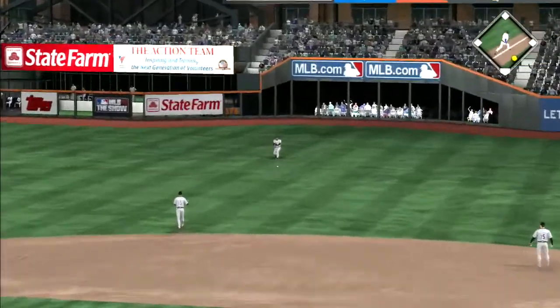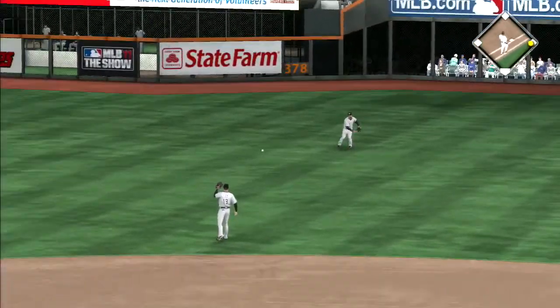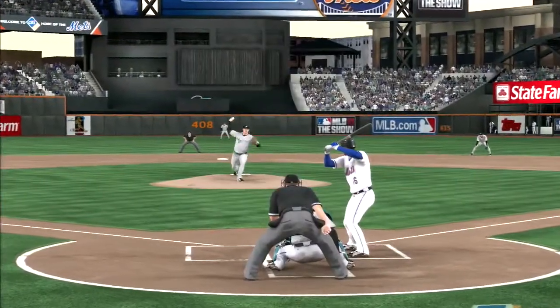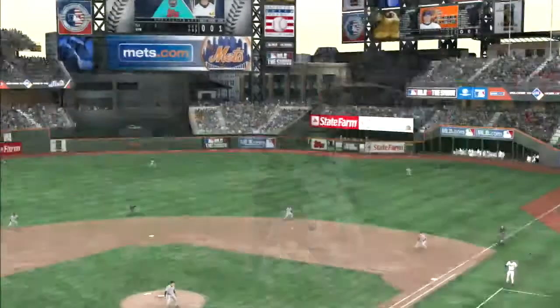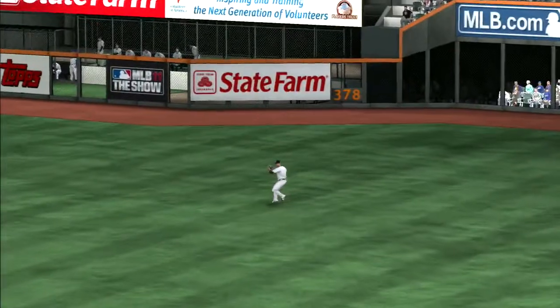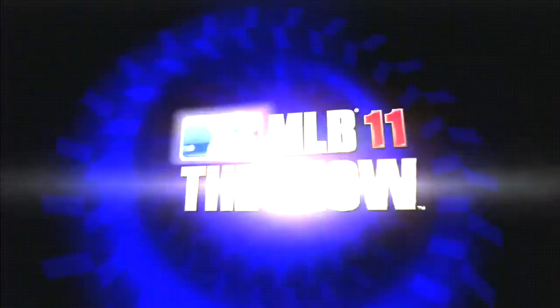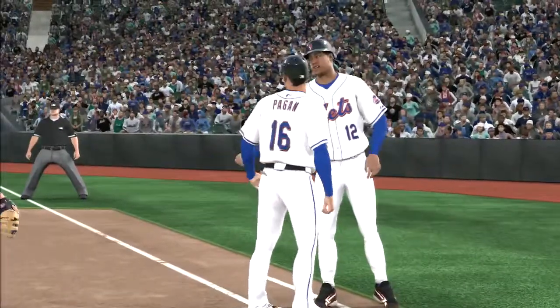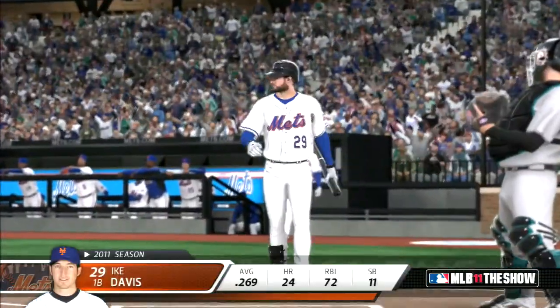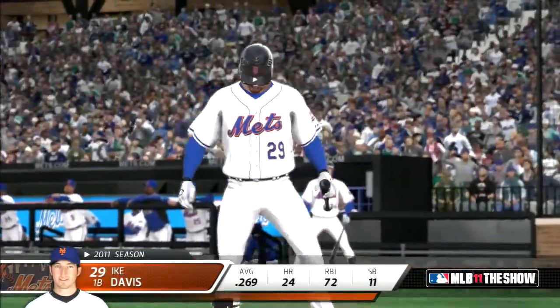Pitch is hit hard as it'll fall into right field for their first hit of the ball game. As we forge through this final month of the season, he's making a real push to end the year over .300. And he's got a solid base hit here. Ike Davis will take his cuts now.